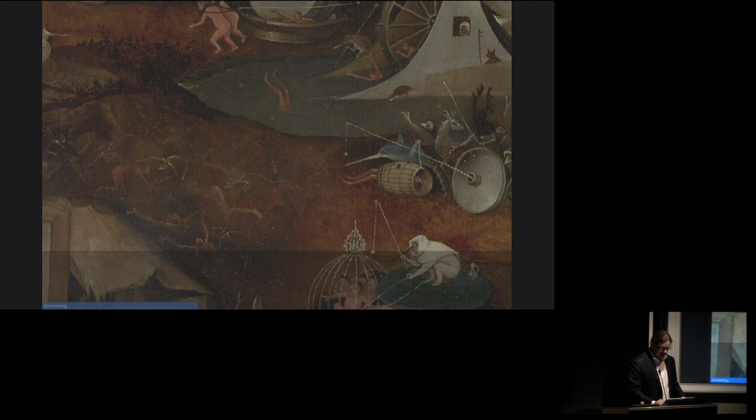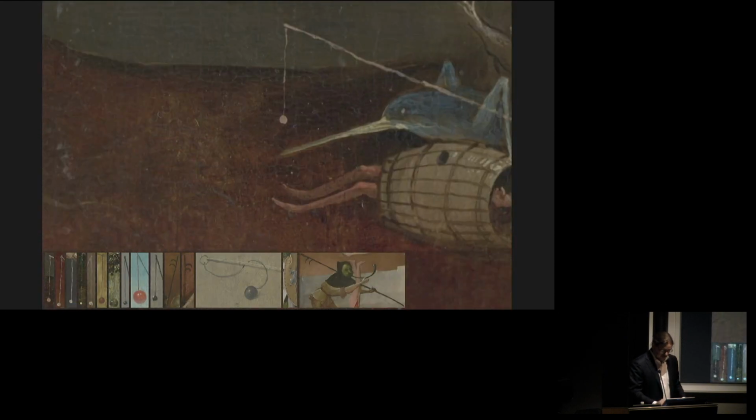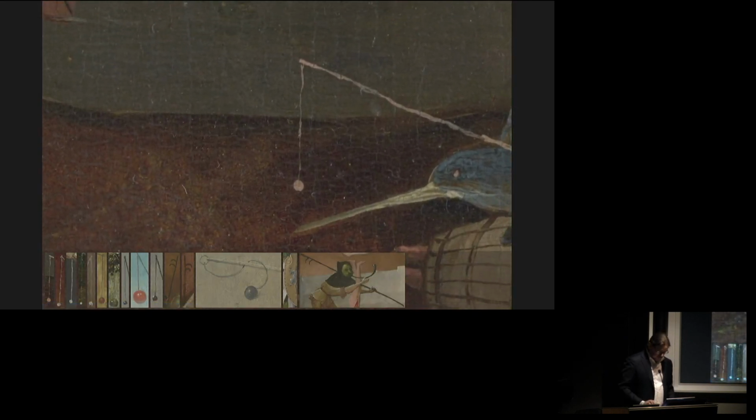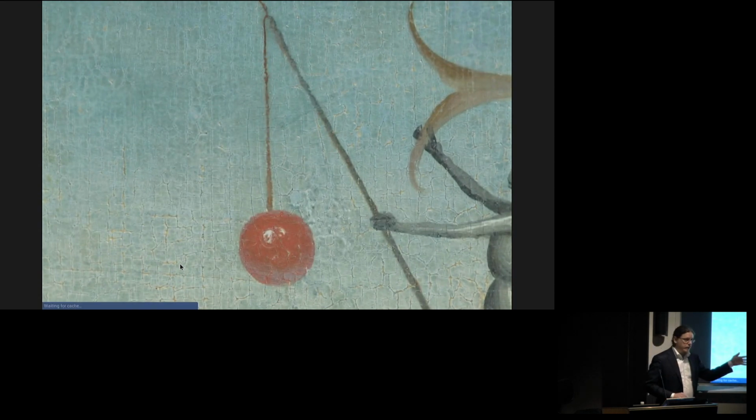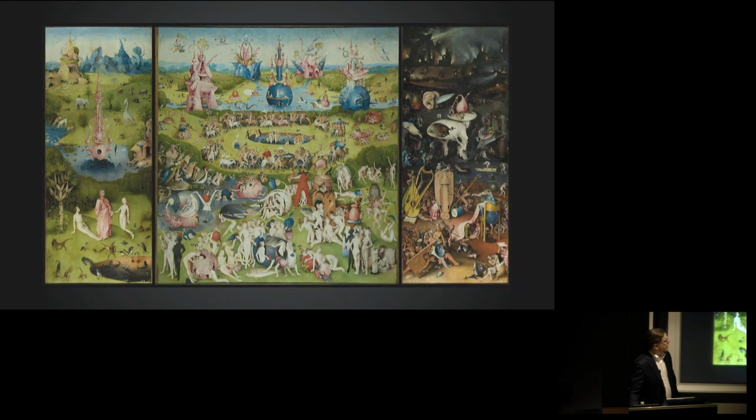So you can see this updates itself as I move around. If I put a ball on a string in the center, here's all the balls on a string in all of Bosch. If I click on one of those, these are hot links, so I can go to that particular ball on a string in this particular Bosch painting, which is a real favorite. Of course, this is the Garden of Earthly Delights.